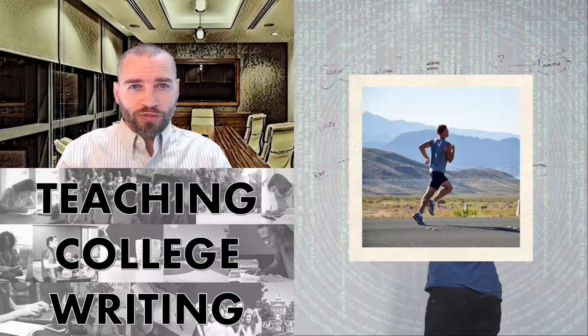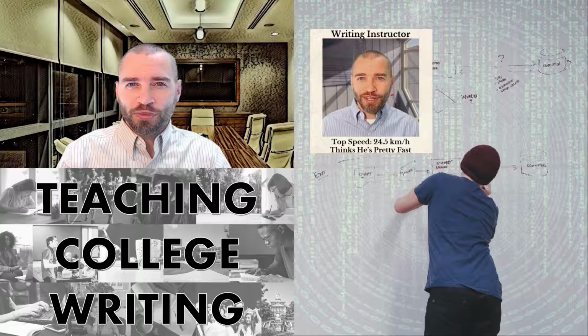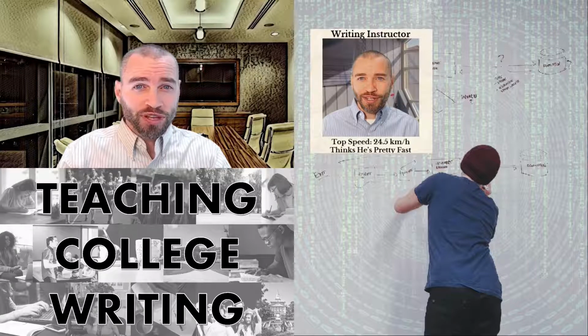Numbers are the right tool for the kind of specificity needed here. Much better than the word fast, which doesn't mean much unless we have a point of comparison. So let's do a little comparing. The teacher, with a top speed of 24.5 kilometers an hour, might be correct in thinking he's fast when he compares himself to other teachers.